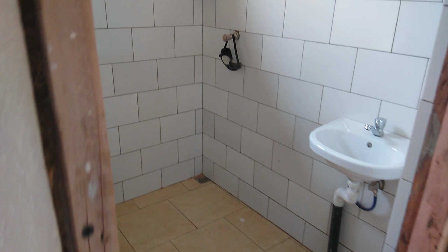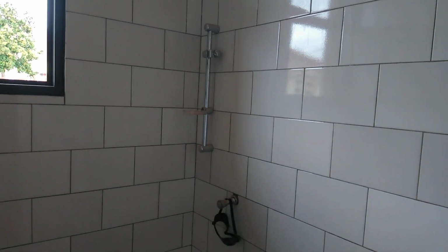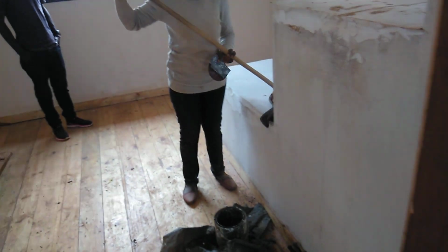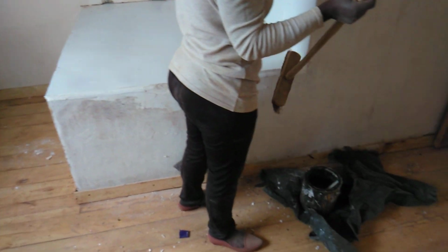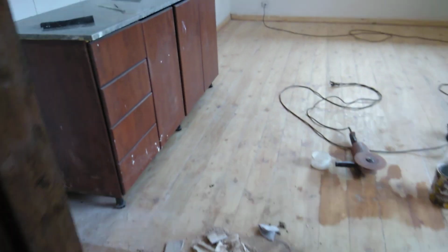Here's the first bathroom, tile of course. And the shower is going to go back here in the corner. This is the first bedroom. So that was another one bedroom, I'm sorry. Three bedroom is next door.